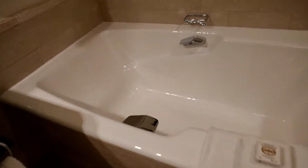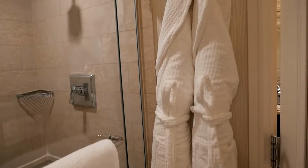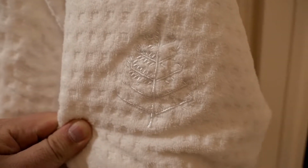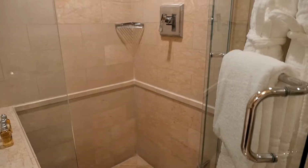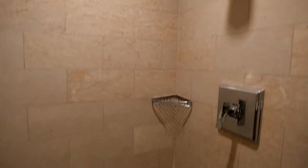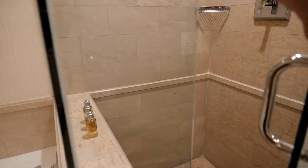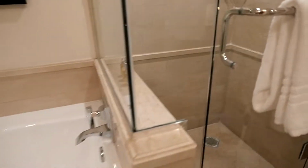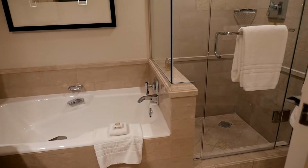Regular tub, no jets, and 2 Four Seasons monogrammed bathrobes, and a relatively small but nonetheless regal looking shower. So it's kind of nice to have both a shower and a bath, separate entities here.